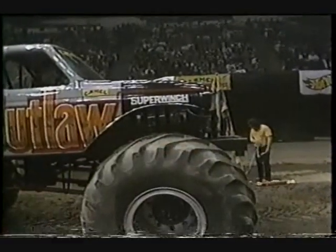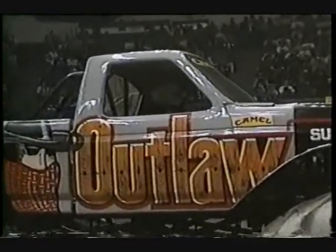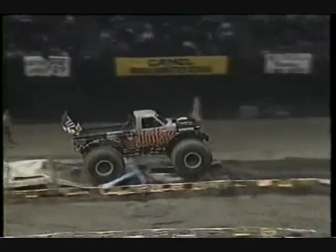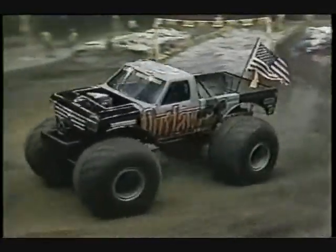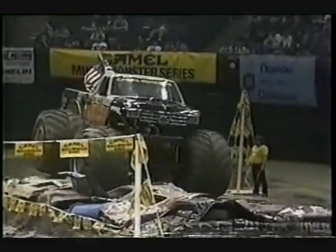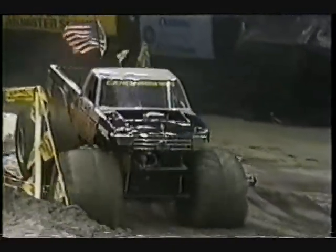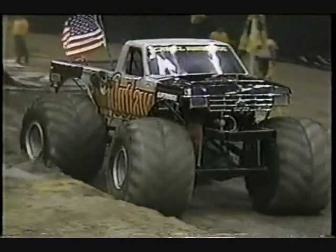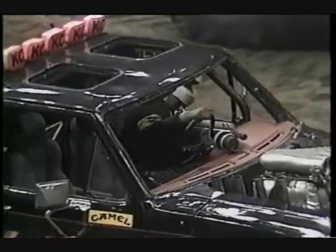The Outlaw Ford is next up out of New Jersey. This is Nick Rossi, ready to go in the Outlaw. Boy, never really got it going. The Outlaw seemed to make a lot of noise, but not a lot of horsepower. He did not get any speed up at all, really, and no air as he went over the cars. So the Outlaw's time is much slower at 3.34 seconds for Nick Rossi out of Pennsauken, New Jersey.